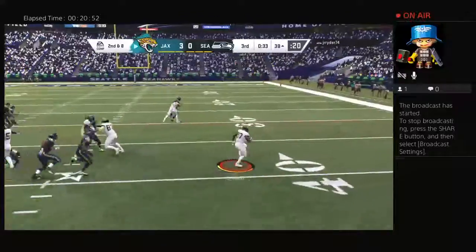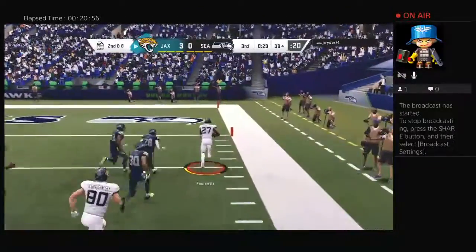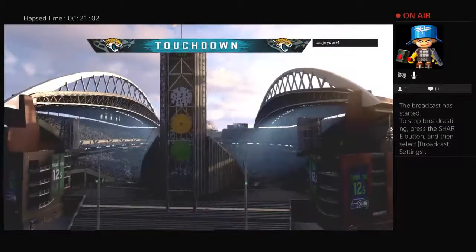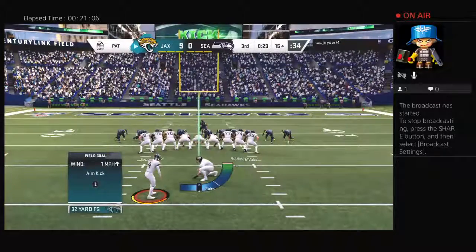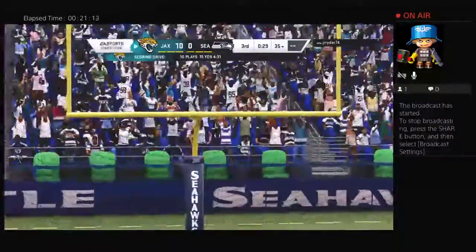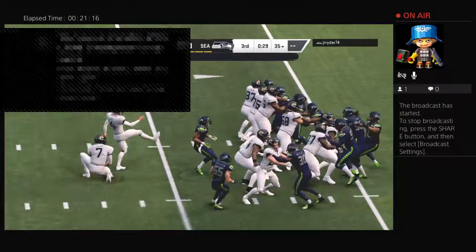On 2nd down, here's Fournette. And now off to the races, down the right side. Touchdown, Jaguars. Leonard Fournette, 38 yards. And the Jaguars are able to widen their lead. Extra point tacked on by Lambeau. And the lead grows to 10-0.